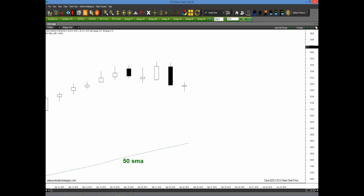So if I backtrack here once again and look before we added the 50, someone would say, well, there's no real clear idea. In fact, if I look at this, it looks like we're rolling over. It looks like a bearish engulfing pattern here, and I want to sell this. Well, you don't want to sell if you're above the 50. You want to look for a buying opportunity. And if we applied strategy number 9 to this, strategy number 9 generated a buy signal right here. Someone could say, well, Steve, it looks like it's rolling over. But had you purchased it, in just the next week, you could have made a quick 4 points.